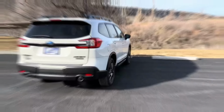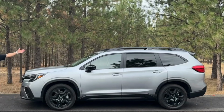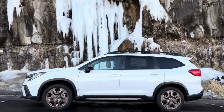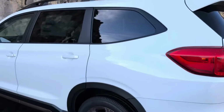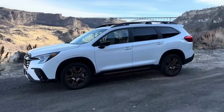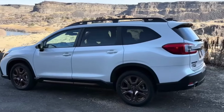Another major drawback is the Ascent's driving experience. Despite having a powerful engine, the SUV feels sluggish, especially when fully loaded with passengers and cargo. The transmission struggles at times, resulting in jerky acceleration. Handling is also not as refined as competitors like the Honda Pilot or Toyota Highlander.